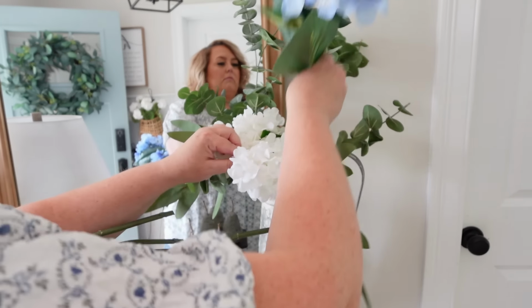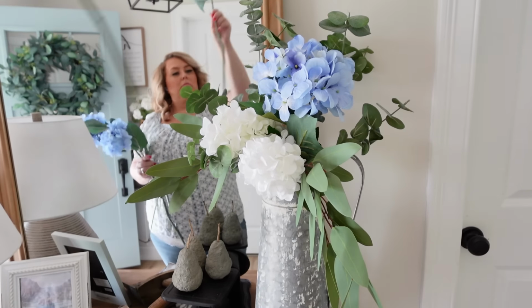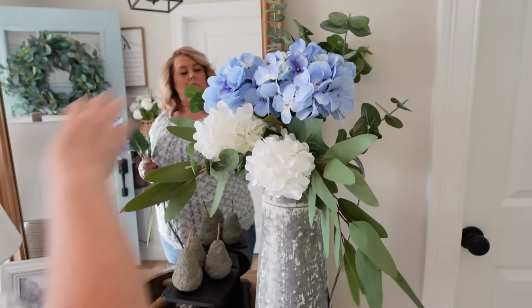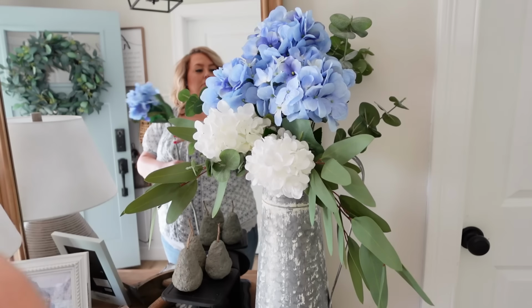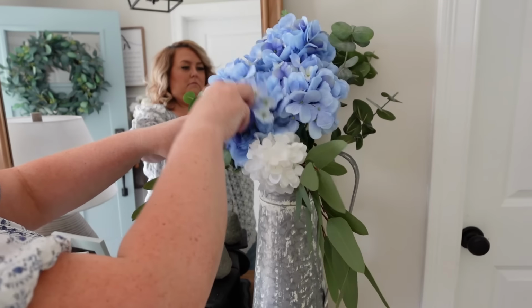Moving into my entryway, I'm leaving the large, tall, galvanized pitcher here in this space as well. I brought this in for the 4th of July and absolutely loved it. So I'm adding in these tall hydrangea stems, and I do believe these are actually from Michael's. I thought they were from Walmart, but I think these are from Michael's.